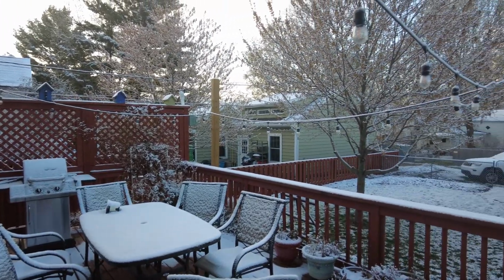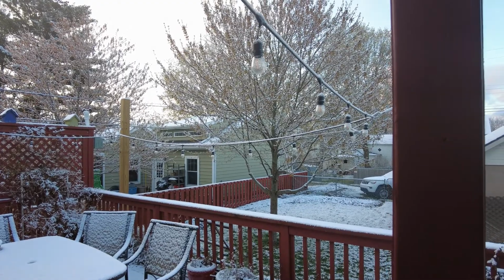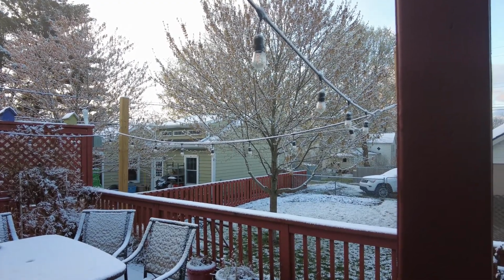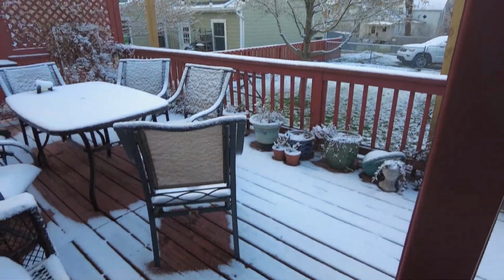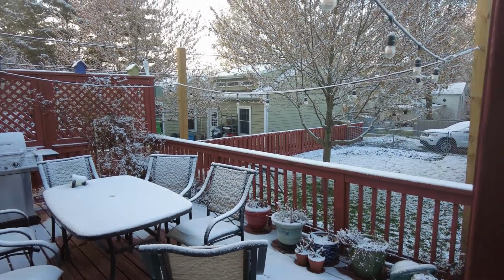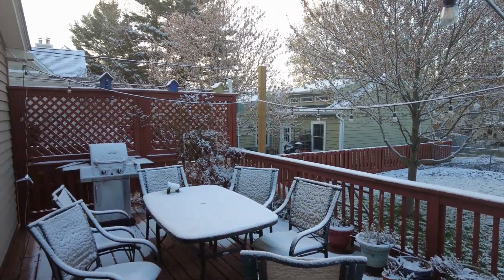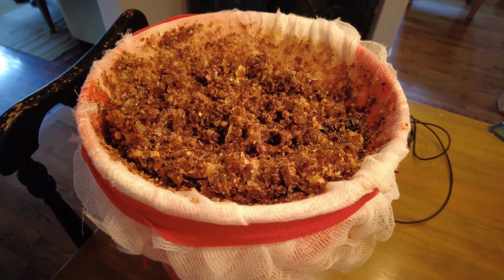The end of the snowstorm. So it snowed all through the night, but stayed above freezing. So the accumulations were actually a lot less, which is good. And that's it.